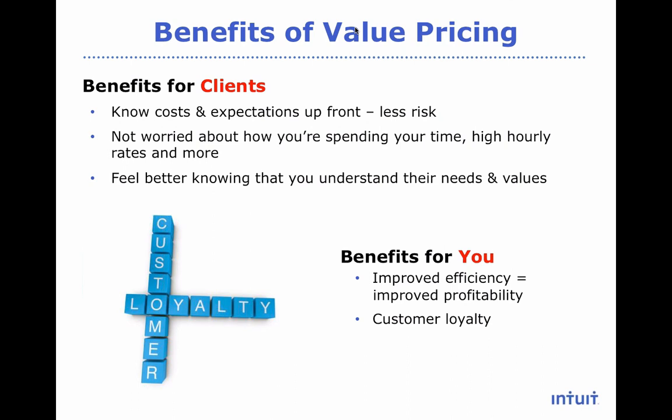And they usually feel better if you are understanding their needs. So they feel that you are an advisor throughout the entire process, and you're going to be more involved, even if you're not, but they feel like you're more involved because it's an all-encompassing fee.